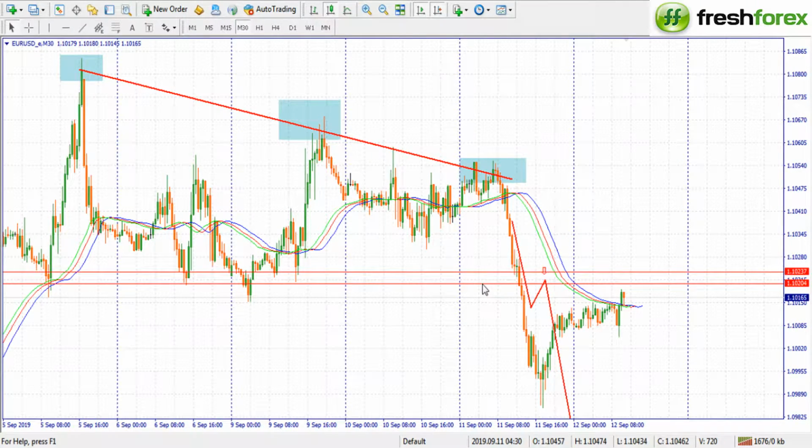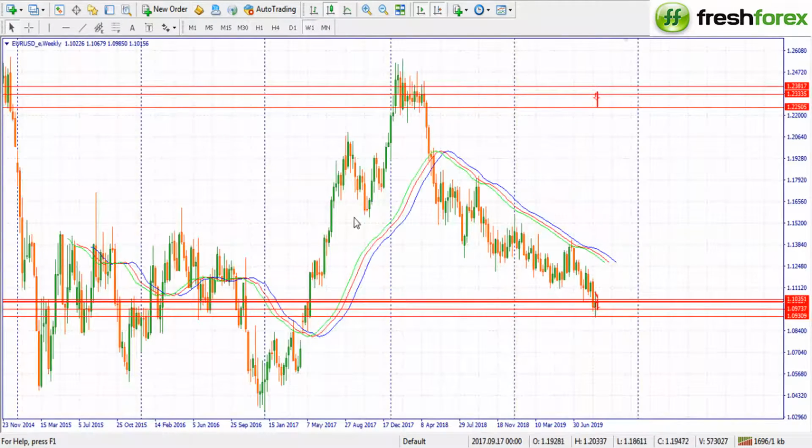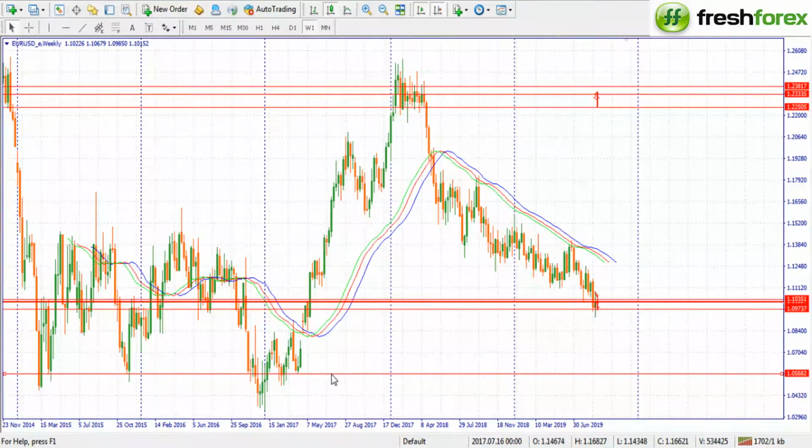So you can have a pending sell limit there, and have your stop loss above that level. Then we have a take profit, of course, on the weekly, which is here. This is the best place to take profit from. If you successfully sell it, your take profit should be around 1.05723. That should be the correct place to take profits from. So you expect a very big move downwards, but it should not go below this level here.